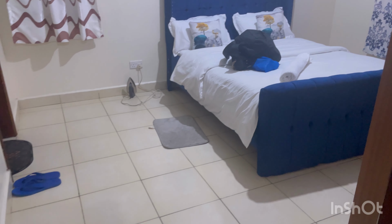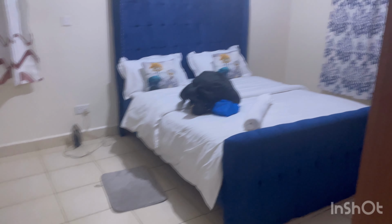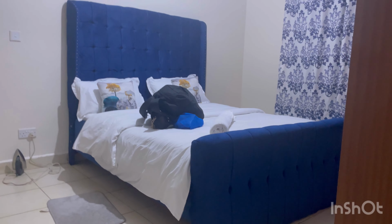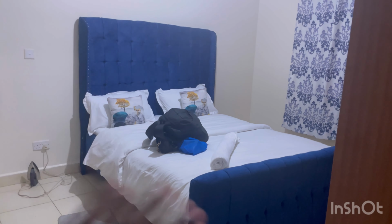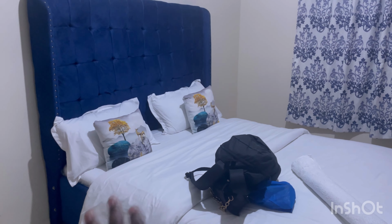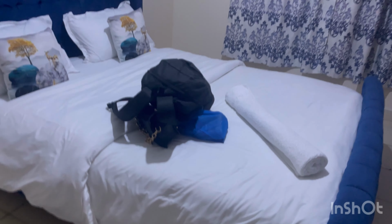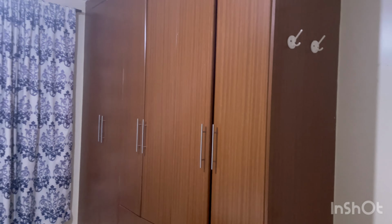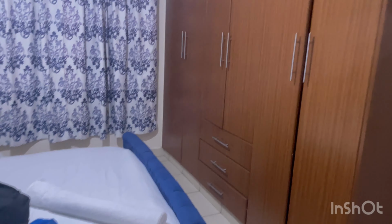Okay, let's go to the master bedroom. Master bedroom. Yeah, those are my stuff. I just dropped them there. There's an iron box, one window over here, a cute blue chest bed, throw pillows with a theme. They look nice. Then another curtain over there. The curtains in this apartment, God. Then we have very many wardrobes over here. Thousands and thousands of wardrobes.